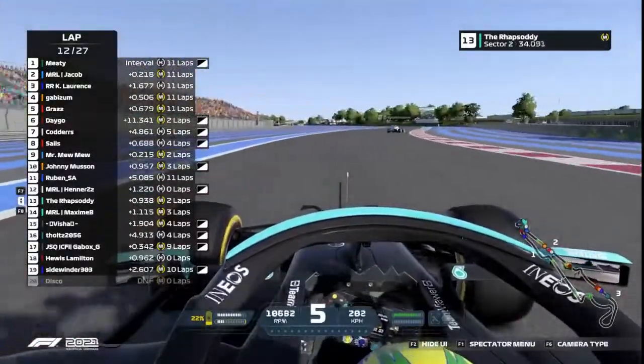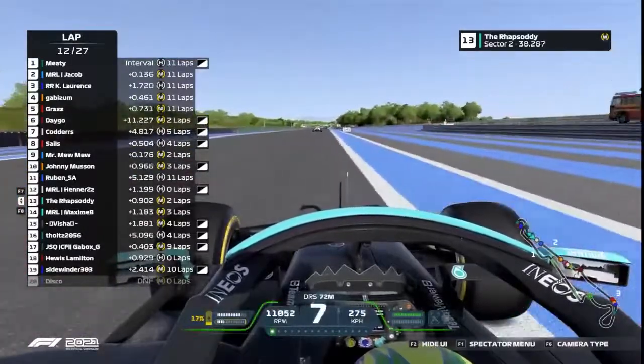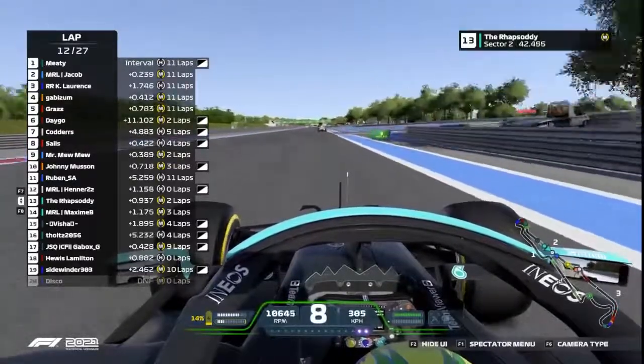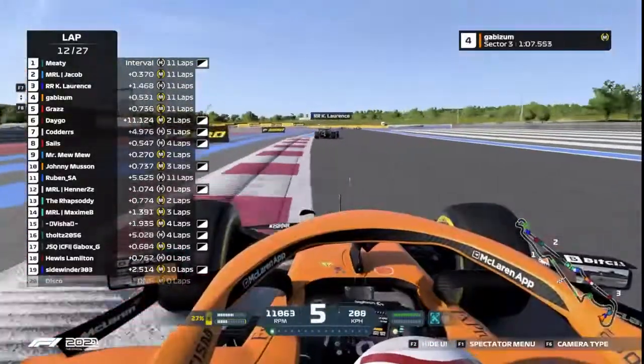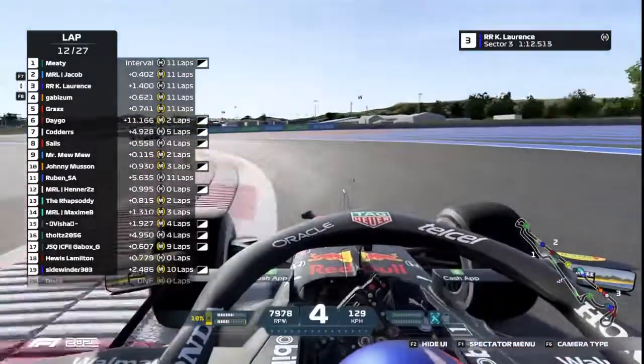Really unfortunate. Yeah, I just looked at the timing thing. The delta just popped up. He lost 7 seconds with that spin. That's a lot of time to lose, especially around here. Especially when it was going so well. You were in the net podium positions. Indeed. It's great for Mew and Johnny.